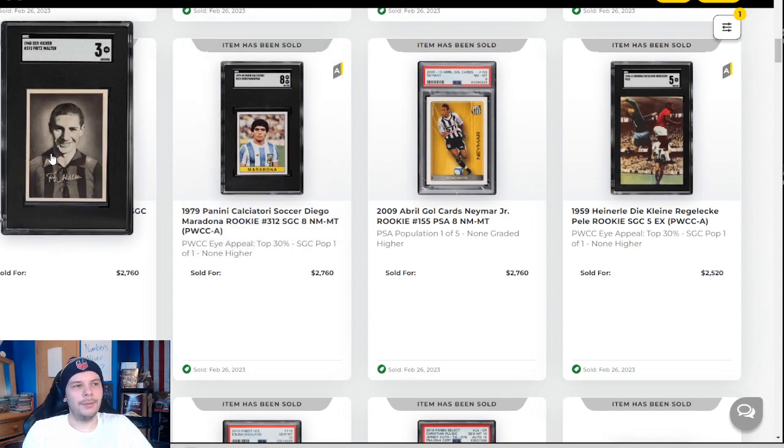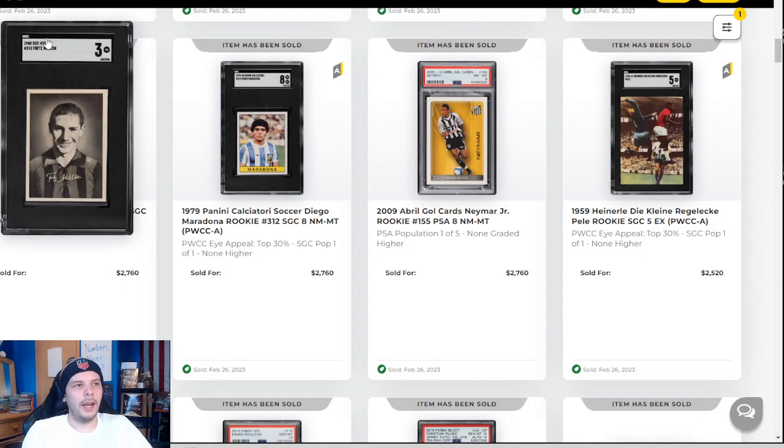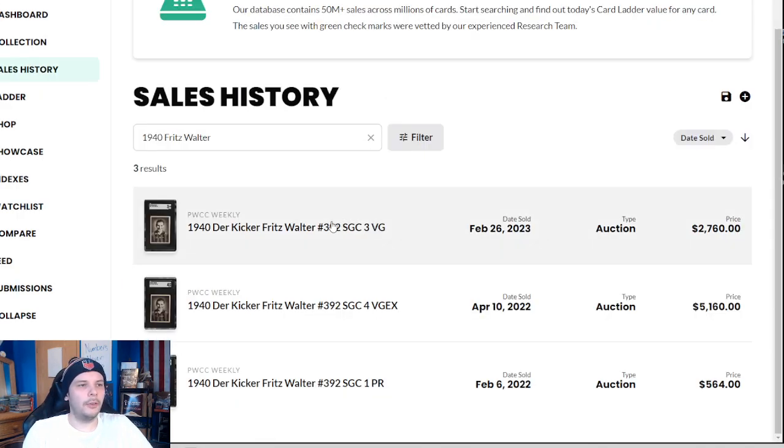SGC 3, I actually have never seen this, or at least, not until recently. I didn't know that it existed. I knew that that was the name of his rookie release, but I had never done the research myself to actually look and see it. Some of the recent sales are only 3 in the Card Ladder history. This SGC 3 for 2760, and an SGC 4 sold last year for 5.1K, and then an SGC 1 sold last year as well for 560. So seems about right in line, in between the SGC 1 and the SGC 4 price. So seems like a good pickup for whoever got that.